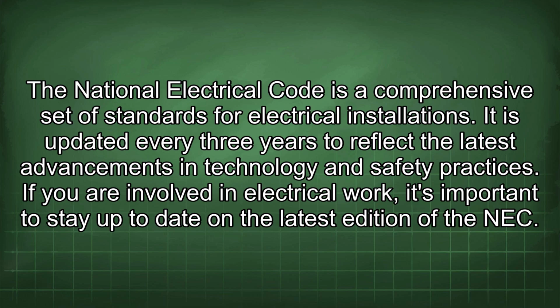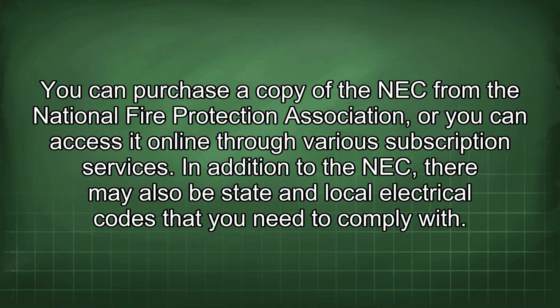The National Electrical Code is a comprehensive set of standards for electrical installations. It is updated every 3 years to reflect the latest advancements in technology and safety practices. If you are involved in electrical work, it's important to stay up to date on the latest edition of the NEC. You can purchase a copy of the NEC from the National Fire Protection Association, or you can access it online through various subscription services.